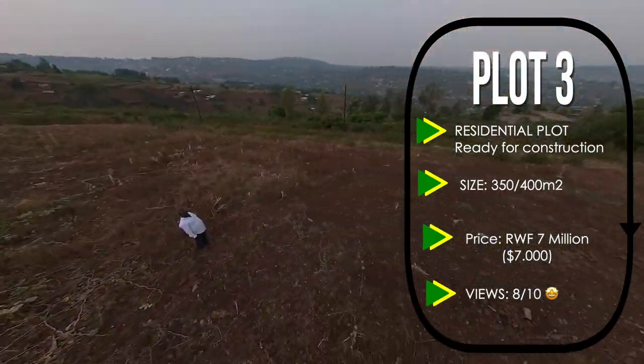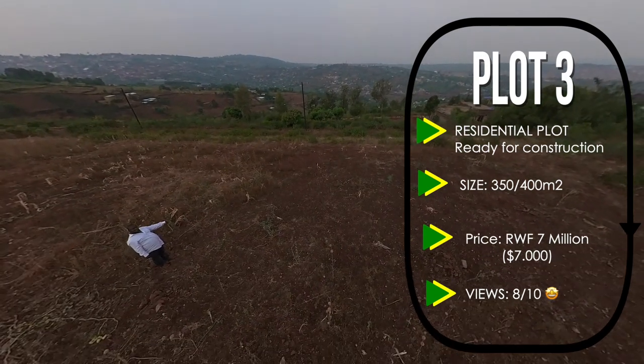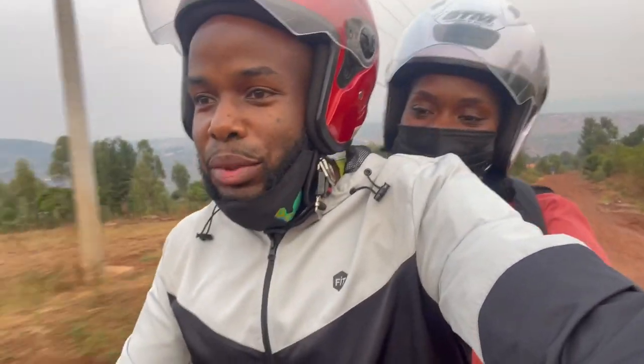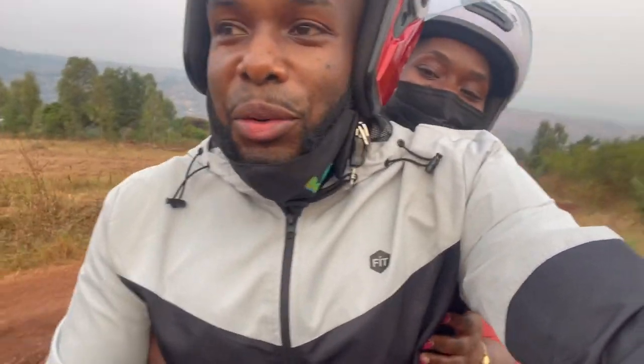I don't know if this is for us, it's slightly outside of our budget, but we're gonna consider everything. Alright guys, we just finished viewing the plots. It's a lot of stuff to think about, but we are heading home now for the lockdown.